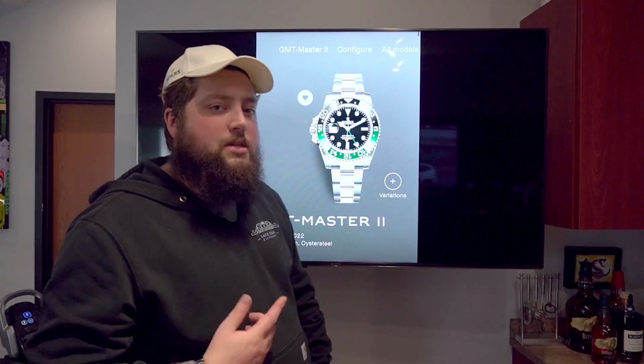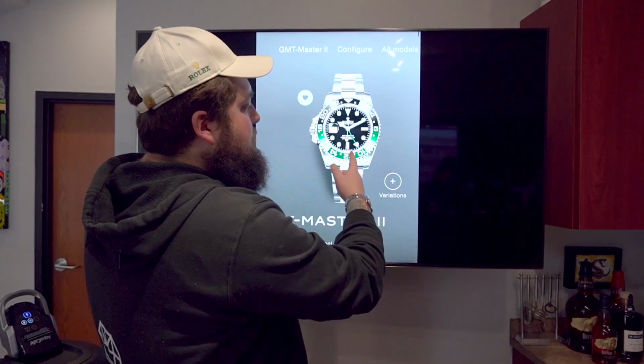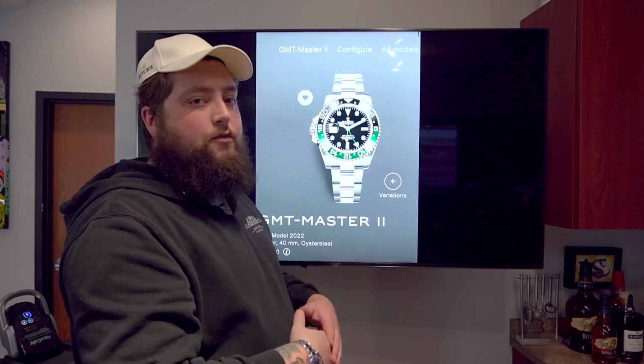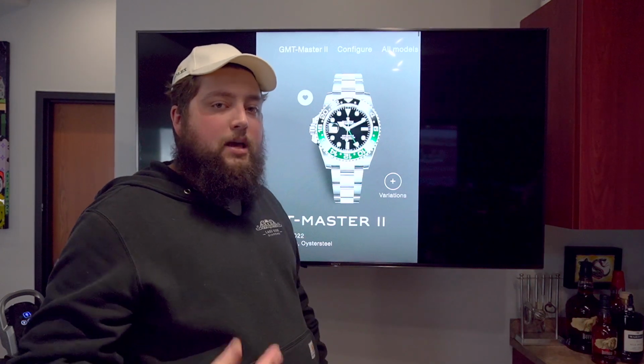One thing that I see cool about this watch from a custom jeweler standpoint is you could take this bezel off and you could put on a Batman or a Pepsi, essentially making the left-hand option available for other people. Of course, that's not a factory thing, that's something custom that a guy like me would do for you.